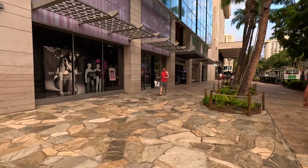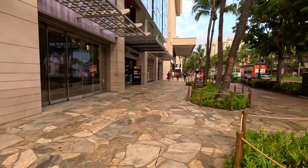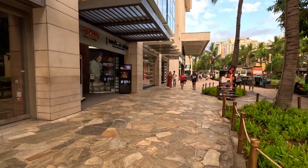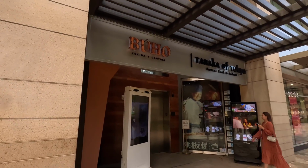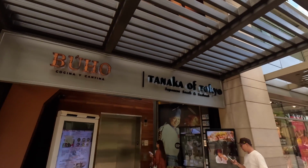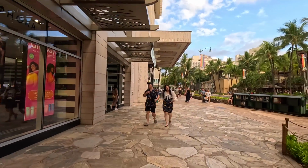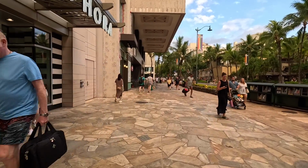On the left-hand side over here is the Victoria's Secret, and then just past that is the elevator for the entrance for Tanaka of Tokyo and Buho, which I just mentioned earlier, over here on the left-hand side. Tanaka of Tokyo is pretty good too. If you haven't had that before, that's the teppanyaki style where they will cook in front of you. Really delicious. On the left-hand side, this striped building over here is the Sephora makeup store.